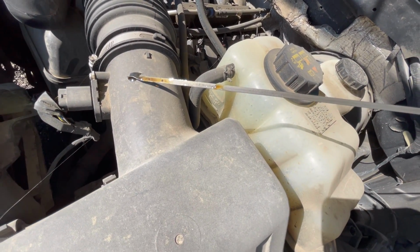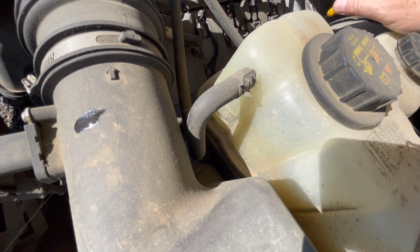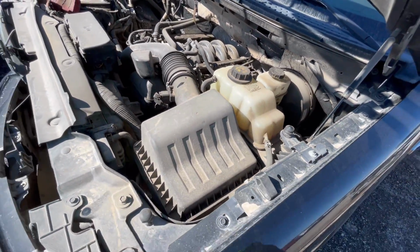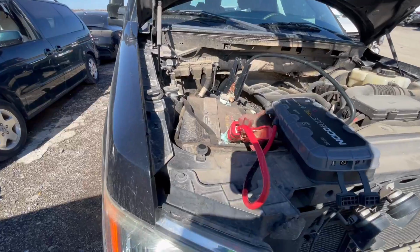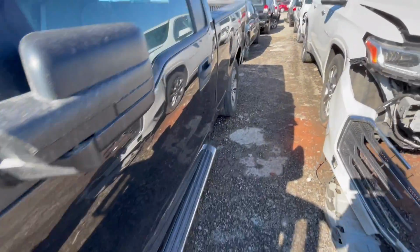Okay. We do have oil and it looks good. That's a good sign. Should we try it? Should we really give it a try? Let's do it. We'll be right back. Okay, we got her all powered up. Let's just kind of see what happens now.